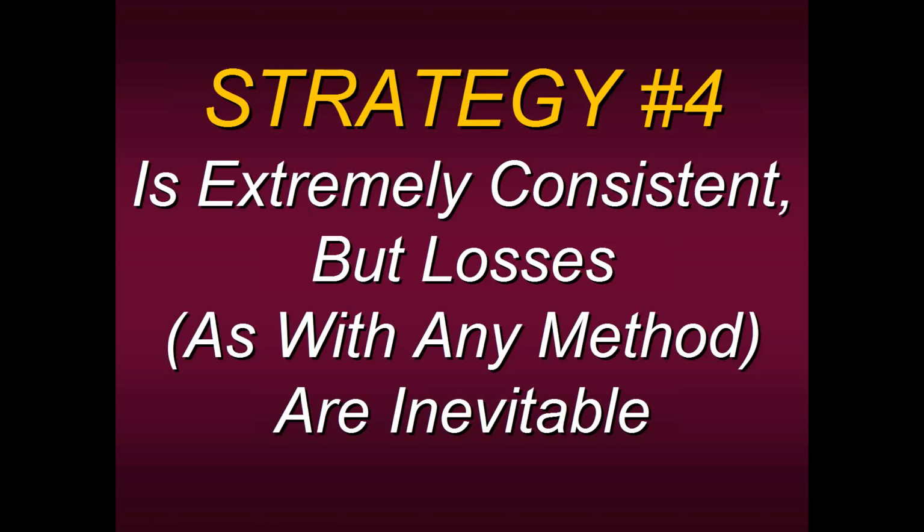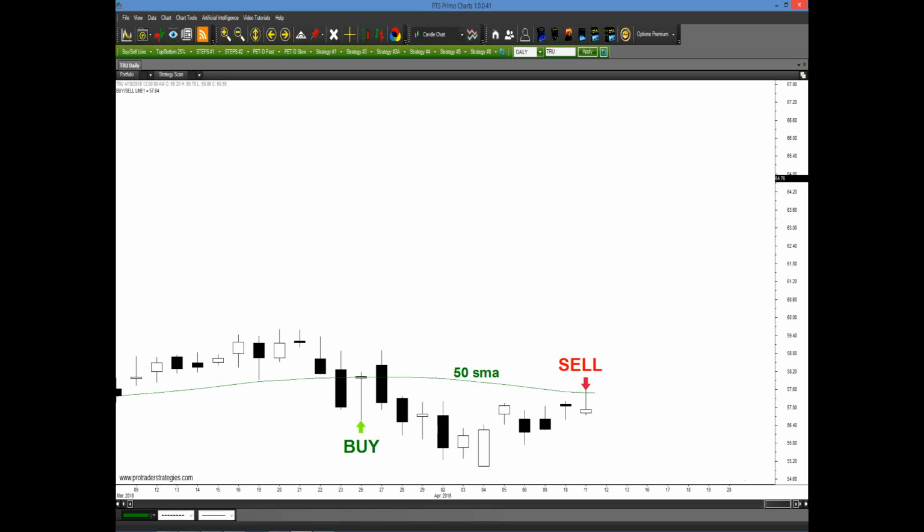Now, strategy number 4 is extremely consistent, as you've just seen. But losses, as with any method, are inevitable. Remember, as I told you earlier, you will see losses from time to time. For example, let's look at these examples in TRU. We have a buy signal generated here, and this one obviously didn't work. Depending on where you decided to place your stop, you most likely would have been stopped out and lost some money.